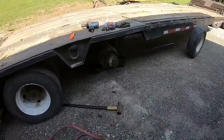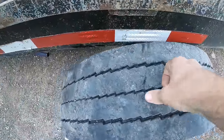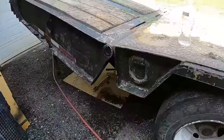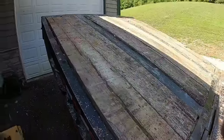Something going on here. I'm guessing it has something to do with this. We got something going on under here too. I don't know. I'm not a mechanic. I'm just a part-time driver that gives mechanics work. You know what I mean?